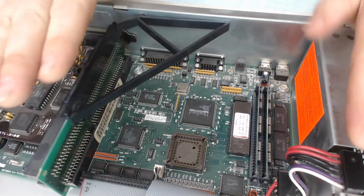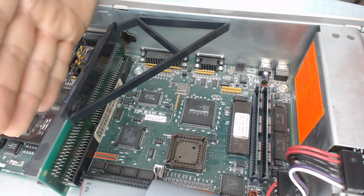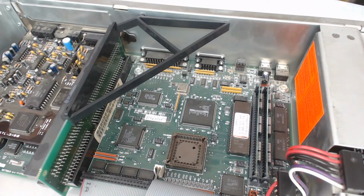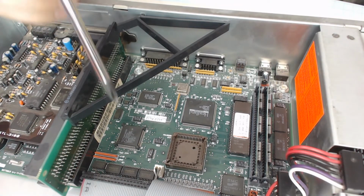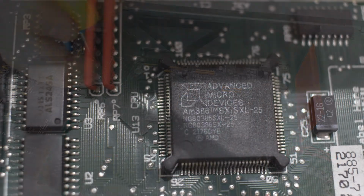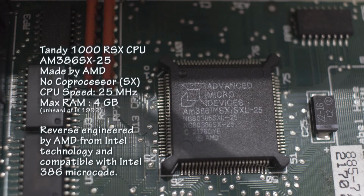So here we have an up-close view of most of the motherboard, at least the main components on the board. So let's dive in and talk about what we find here. We'll cover a little bit of history as we go along too. So here, this small square chip is the 386 processor. This chip is made by AMD. It is an SX and it runs at 25 megahertz.